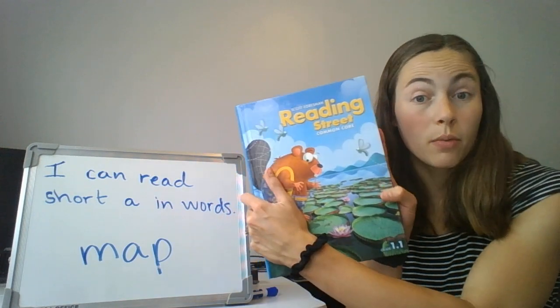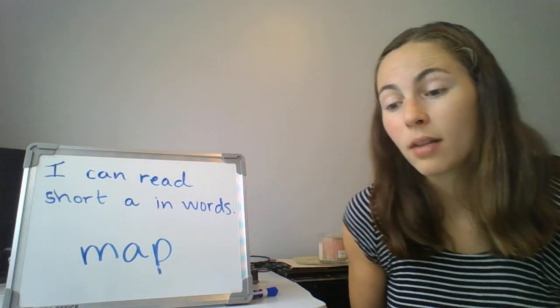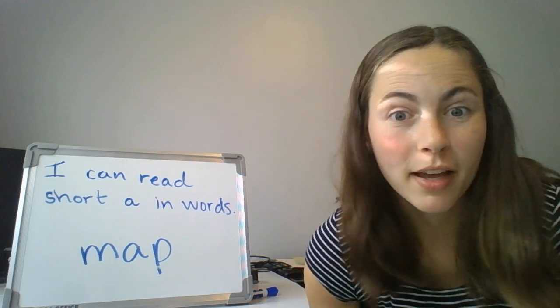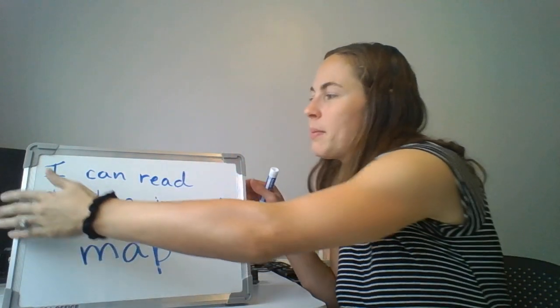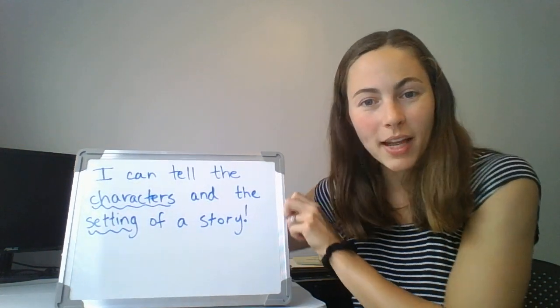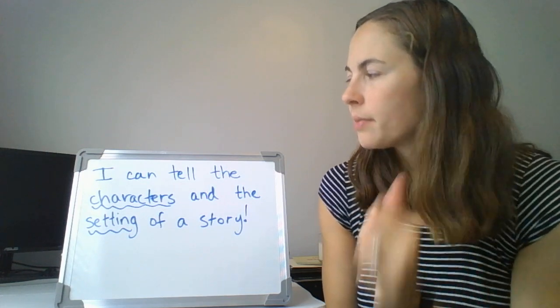So we don't need our blue reading book anymore. Go ahead and close it up and put it to the side. If you want to look at it on your own another time, you are more than welcome to look at all the stories in there. They're really fun. Okay? All right, the next thing we're going to do, we have another I can statement for reading. This time it has to do with comprehension. Okay, do we understand what we read?